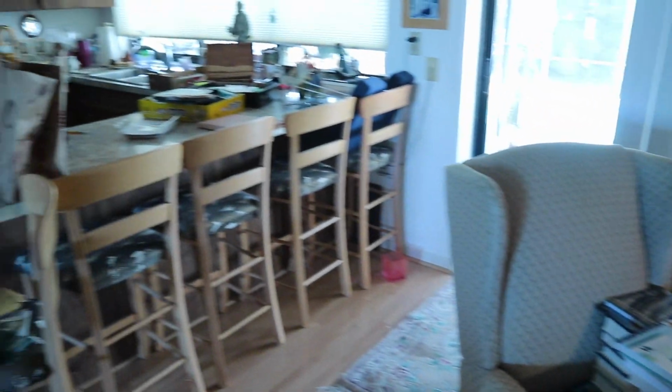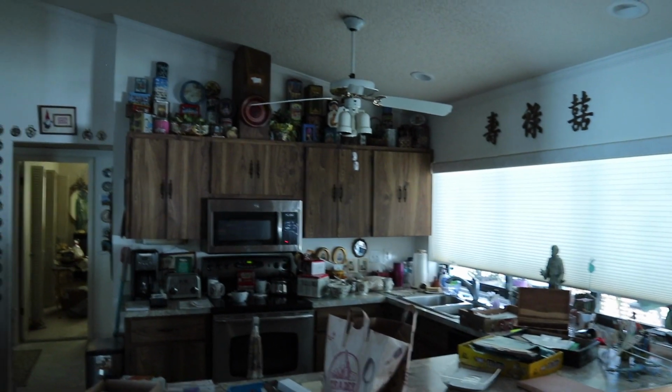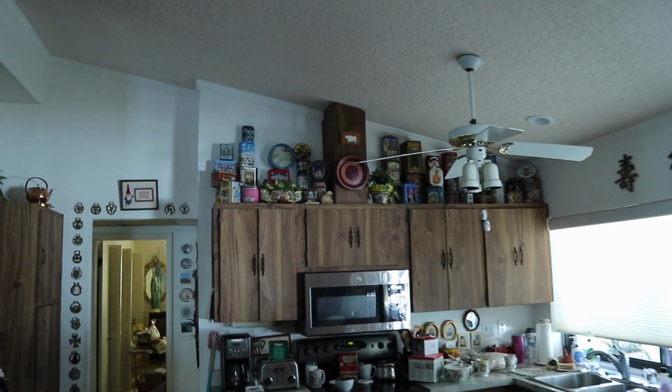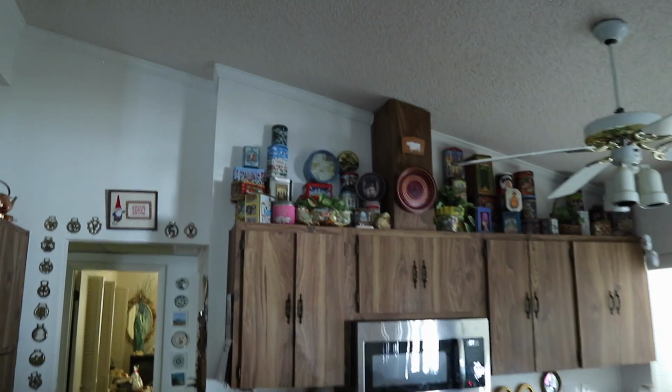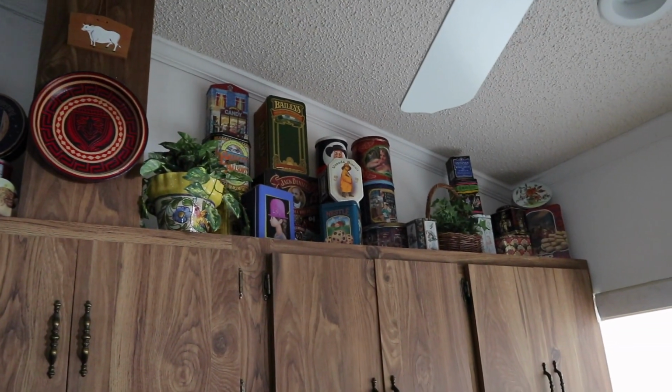More furniture, and then here is the kitchen. Now the kitchen has a lot of tins. I don't see anything that looks older, but they're at least cute, so we might be able to get $1 a piece or so for these, because they've got a bunch that are reproductions of old tins or new tins for new products made to look old.